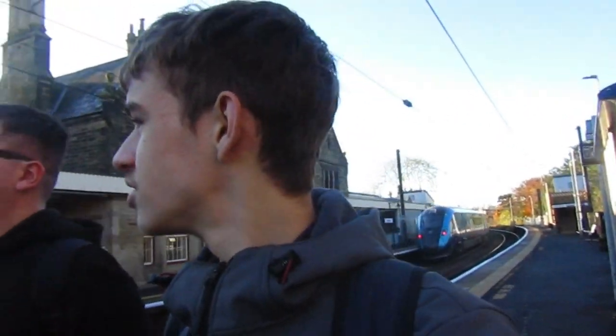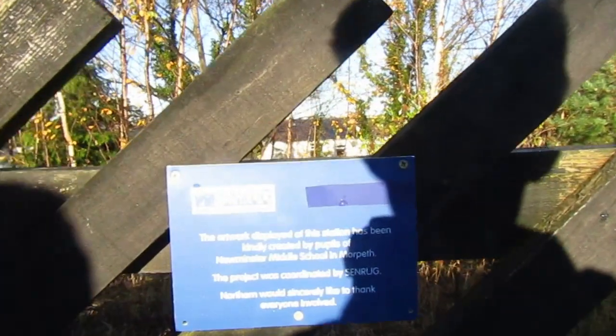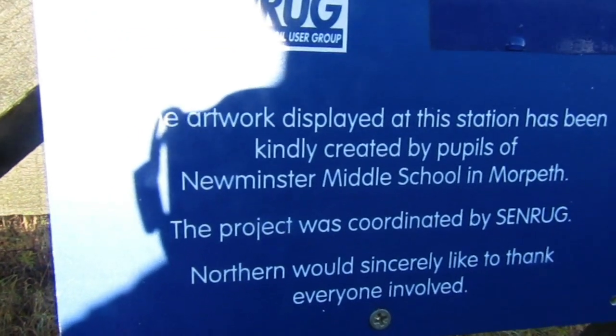So there's another train coming in from Hexham. Look at that artwork. I did see a sign for it somewhere. The artwork is made by a primary school. Let's go and have a look at what the sign says. The artwork at this station has been kindly created by the pupils of Newminster Middle School in Morpeth. The project was co-written by Sir Rug Northam. I'd sincerely like to thank everyone involved. So that was a nice gesture. Well, I love the rabbit. And one of the birds.